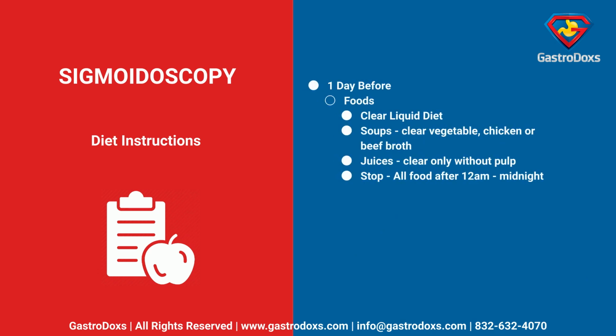One day before. Foods. Clear liquid diet. Soups, clear vegetable, chicken or beef broth. Juices, clear only without pulp. Stop all food after 12 a.m. midnight.